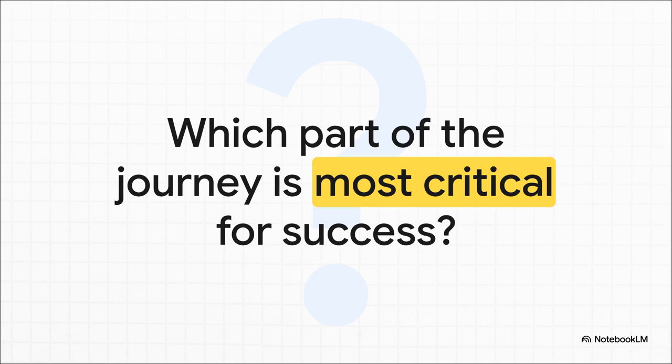Is it getting that first petition right? Is it surviving the long wait? Or is it nailing the final application? Figuring that out, well, that might be the most important part of reading this map.